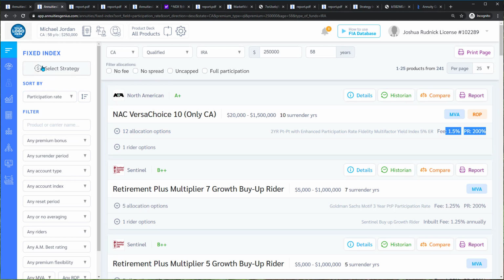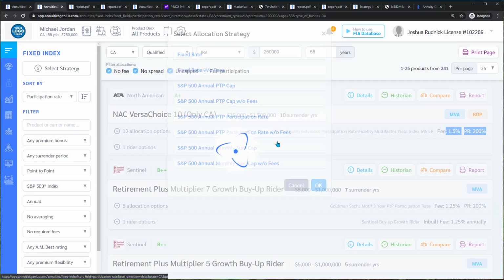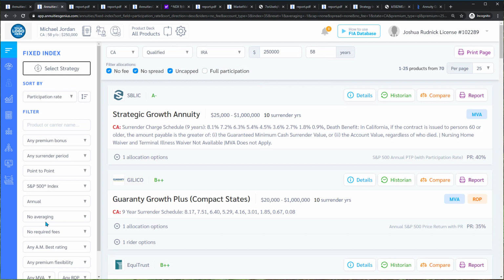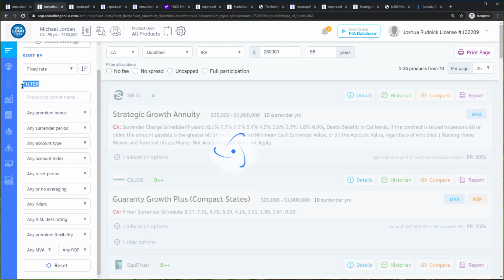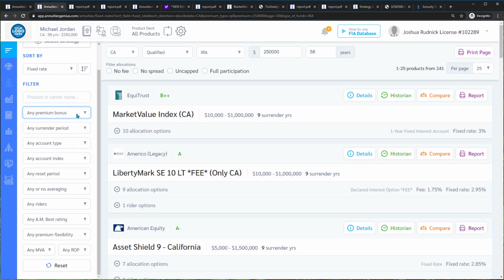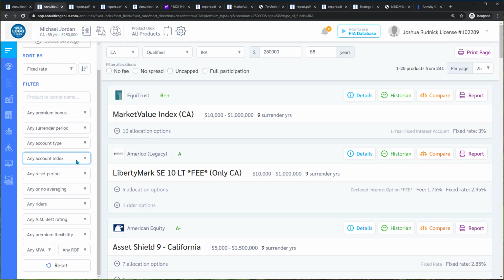All right, we also have some pre-selected strategies. Okay, if you want, like, for instance, S&P 500 annual point-to-point participation rate without fees, you can click on these and it's going to put all of the filters in for you based on those parameters. Okay, we can always go to reset. And these filters, you guys, you can filter by anything you want. Premium bonuses, surrender periods, account types, like if you want to just point-to-point. We have all the indexes to choose from. You have the rest periods, averaging or no averaging, with or without riders, A ratings or higher, flexibility, whether you want product life or first year, and you have ROP and MBA. Okay, you guys can filter out whatever you want, whatever is in your client's best interest.